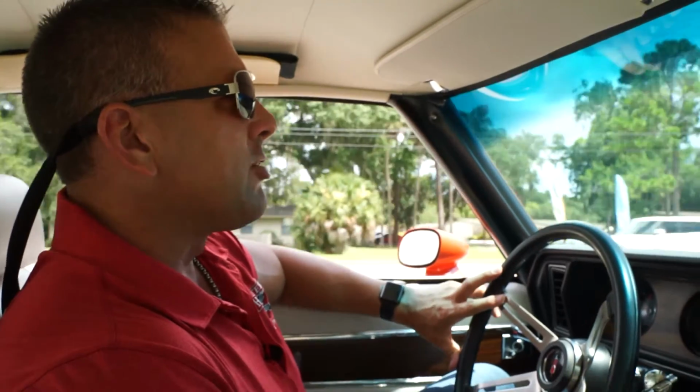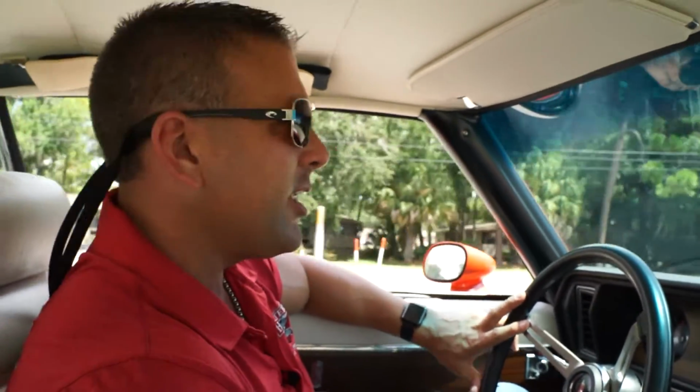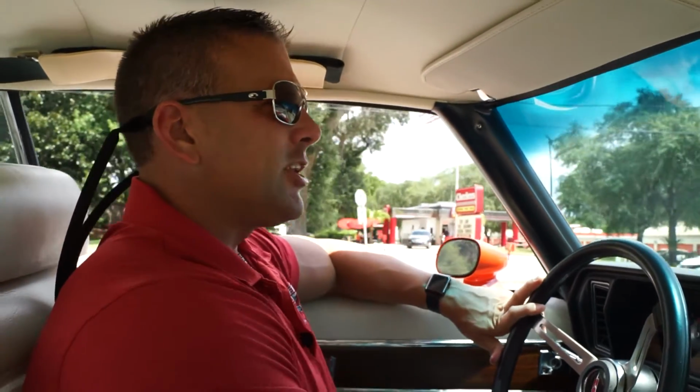Hankster's Hot Rods is located in Daytona Beach, Florida, right in the center of the state. And one last time, our website is hanksters.com. Check us out. We'd love to earn your business. We do export these vehicles also.